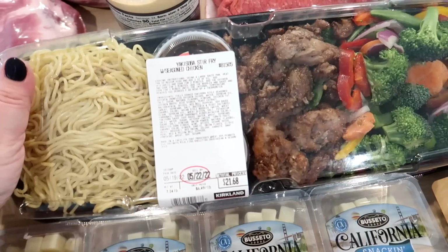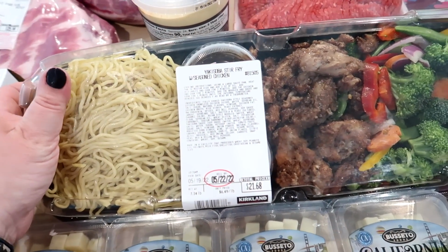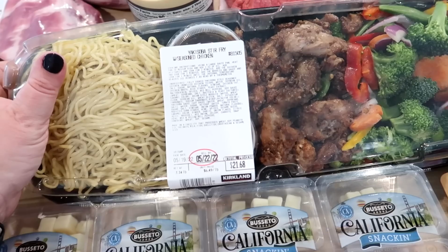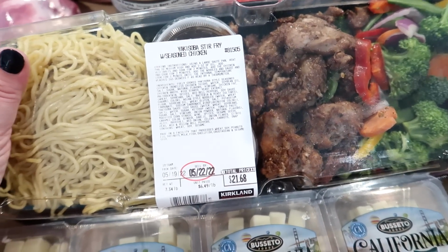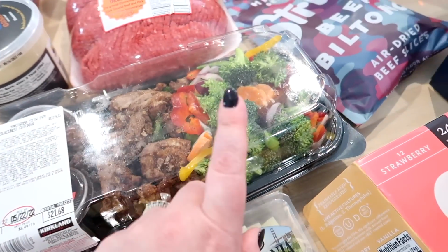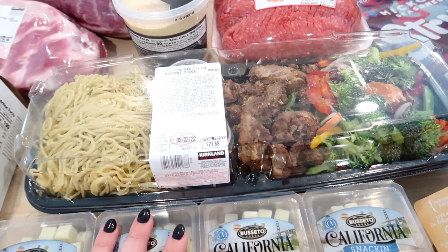Okay, so I think this is a newer meal kit at Costco. At least I've never seen it there before, and they were almost all gone, so I assume they are popular, so I decided to try it. It's the yakisoba stir fry with chicken. So it comes with noodles, sauce, chicken, and veggies. So I'll let you guys know how we like that.